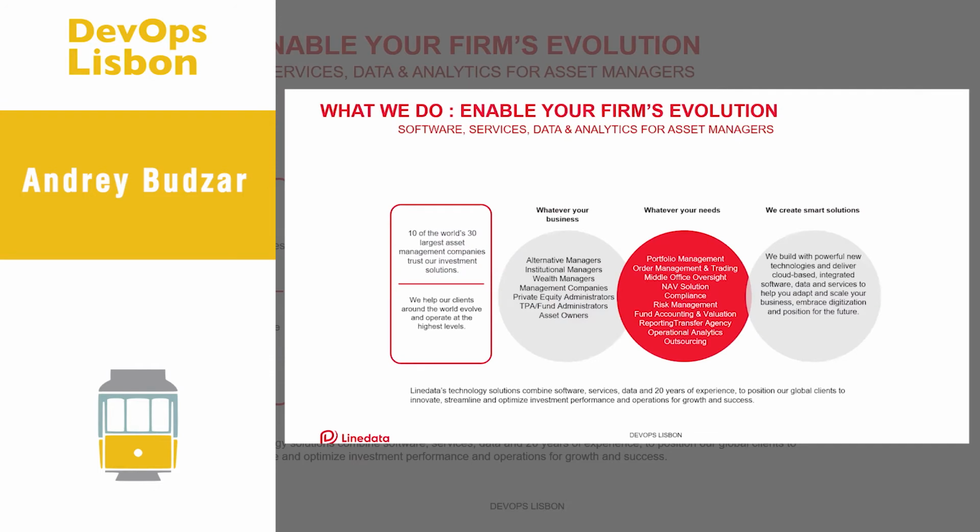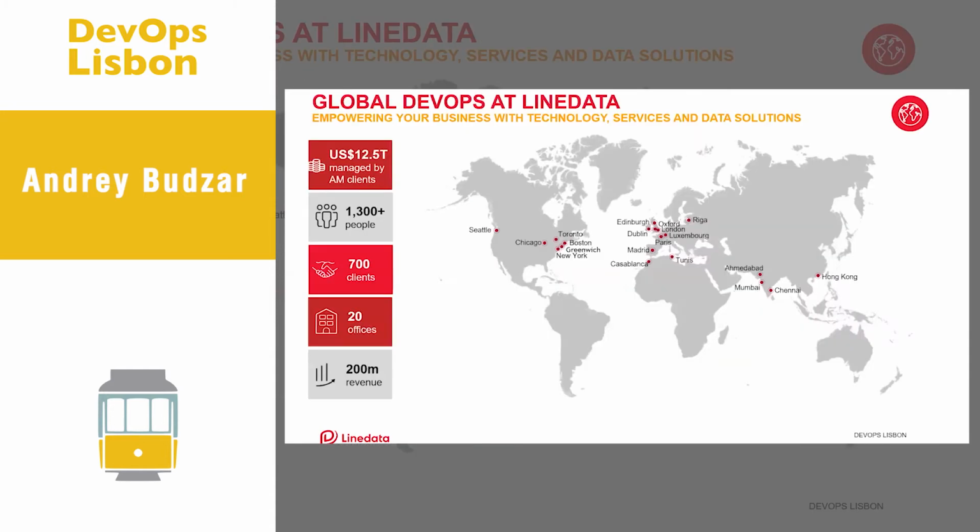At Linedata, we are a global financial services company, and we provide asset managers, wealth managers, lending and leasing, and banks the ability to service their customers. Essentially, we provide financial software to major banks and wealth managers all over the world. We are a global organization with 20 different offices across the globe. As you can imagine, when trying to implement a DevOps culture and methodology, having this many offices across so many different time zones and teams was a challenge. So we had to think about things a little bit differently.